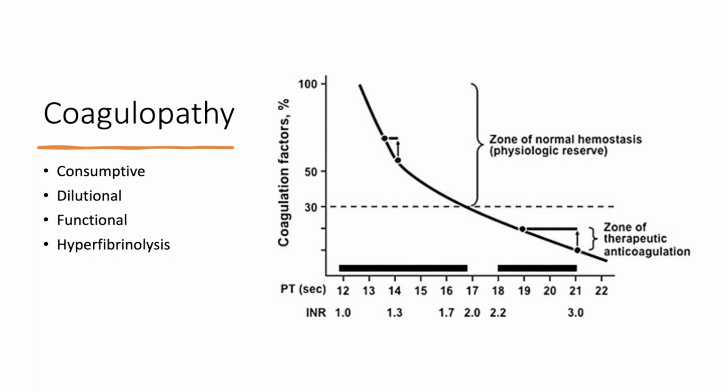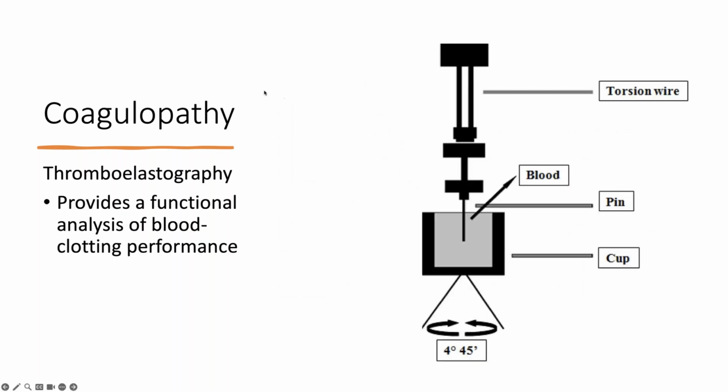And then there's this concept of hyperfibrinolysis, which means that your body may be able to form clot normally, but then it is rapidly breaking that clot down, in a maladaptive response. And we'll talk about what the significance of the hyperfibrinolysis is in just a moment. So in the hospital, this is going a little bit beyond whatever you would need to know, but I think it's important because it'll give you an understanding of the things that can contribute.